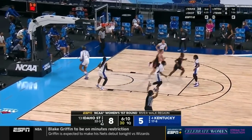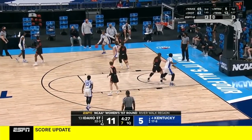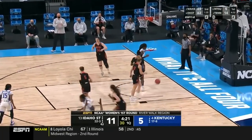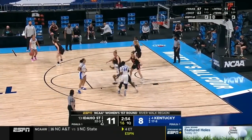Dora Golish in the corner. Idaho State's found their rhythm. She's not giving Rhyne Howard any space at all. Yeah, Konate, number 23 in that black jersey. She is a great defender as Edwards sinks one from the corner. Well, right now, Rhyne Howard not on the floor.